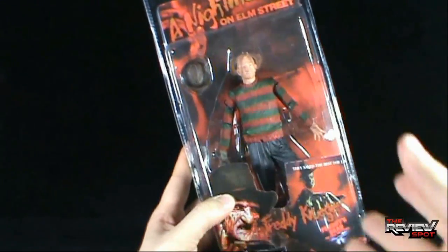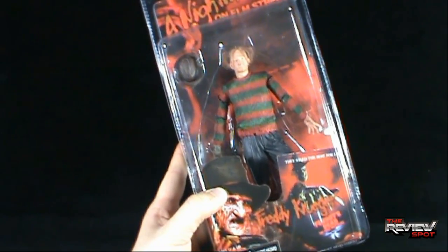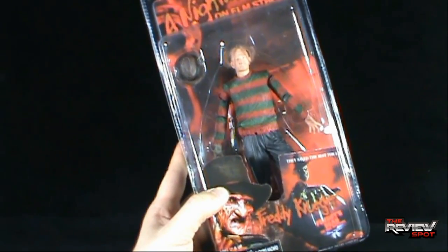What I am going to do is take a break. I'm going to get this opened up, and when we come back, we're going to get a better look at Fred Krueger. There's definitely more to come. Stay tuned.